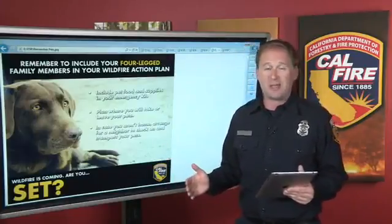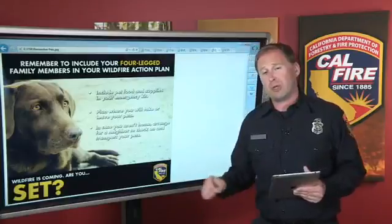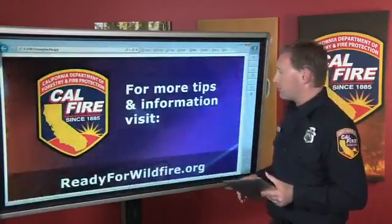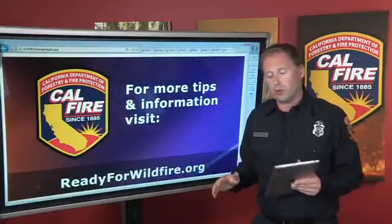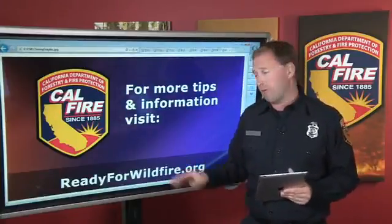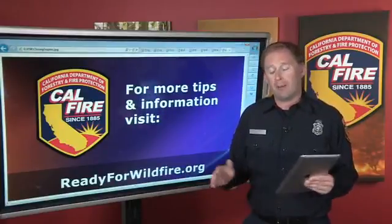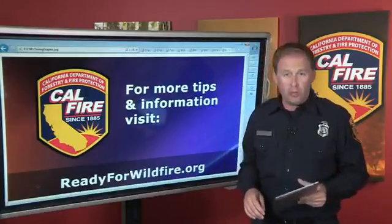In cases like the Blue Cut fire where the fire is burning so quickly, sometimes there's just not enough time. If you want more information on what you can do, though, to ensure your animals are safe, you can visit our website at readyforwildfire.org. That's where you can ensure you have a plan in place for yourself so you can evacuate, but also for your animals.